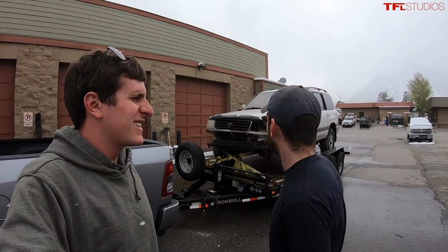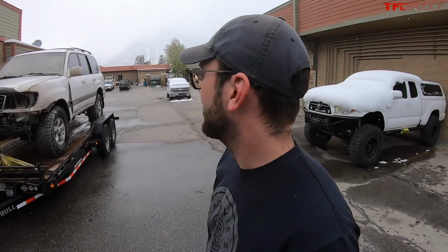So what do you think? Are you happy with the Land Cruiser? Awesome, man. I'm excited to get going on it. I think a few weeks and I'll have it pretty much ready, other than that oil pan. That oil pan is 4 weeks out. Back ordered. Yeah, back ordered.